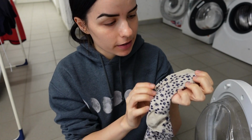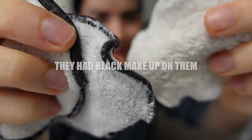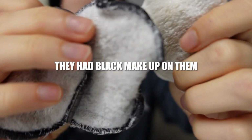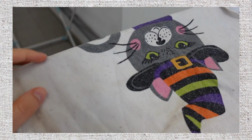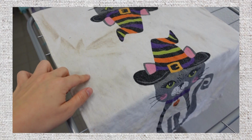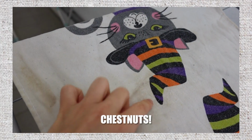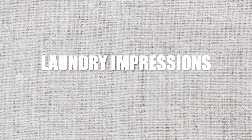The socks are clean. They have an interesting nutty smell to them. They don't smell like the original product. All of the reusable pads are clean, and I only put like 2 spoons of the cleaning solution. Full disclosure, one of the garments was this towel that was a bit more stained, and cleaning it at 40 degrees with the hazelnuts for 15 minutes did not get rid of all of the stains.